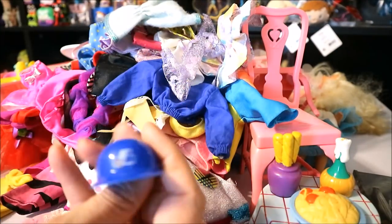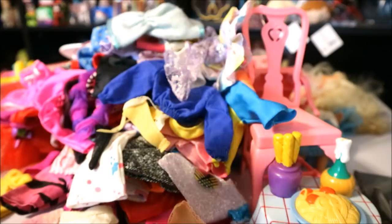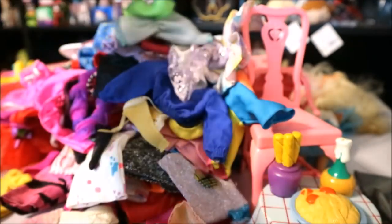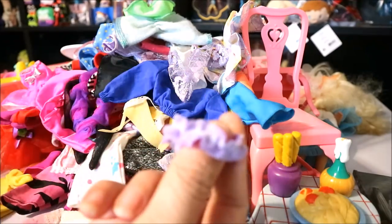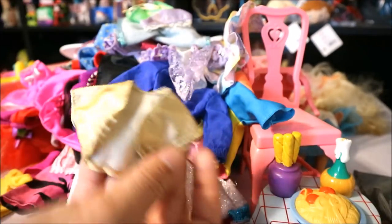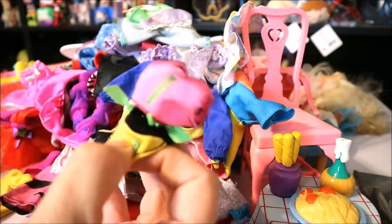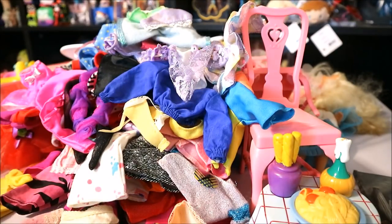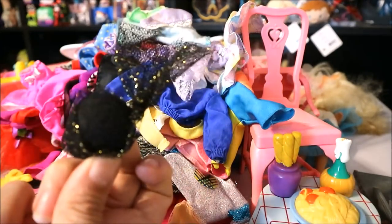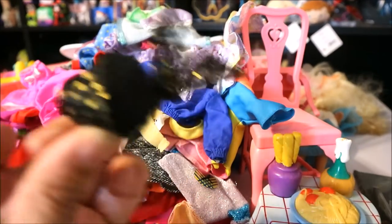Baseball helmet. I'm sure that doesn't go to any Barbie thing. Another tank that I think is a Ken's tank. A hair bow or something. I got this cool gold vest. Cute Barbie, but I think this might go on a Skipper. Then we got this really cool hat type thing. I'm pretty sure it wasn't Barbie, but it's cute.